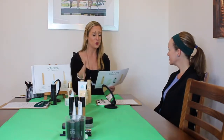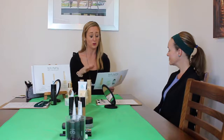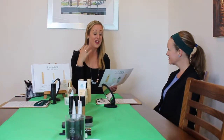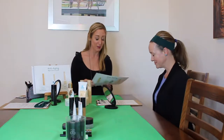So it's not only an awesome toner, and the toner actually facilitates the absorption of the product, so it has a very specific purpose. It's not just special water, which is what I used to think it was. It facilitates the absorption of the products that you're about to put on. It helps lift your mood or calm you down if you're stressed, and it also is a makeup setting spray, so it's a complete and utter multitasking product.